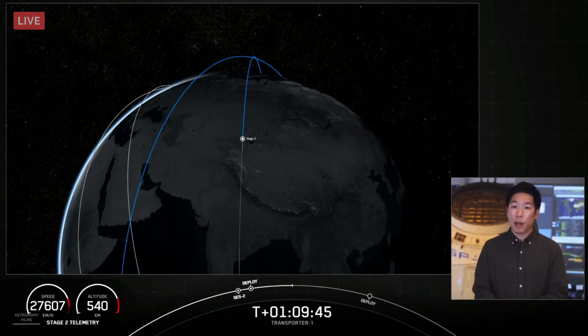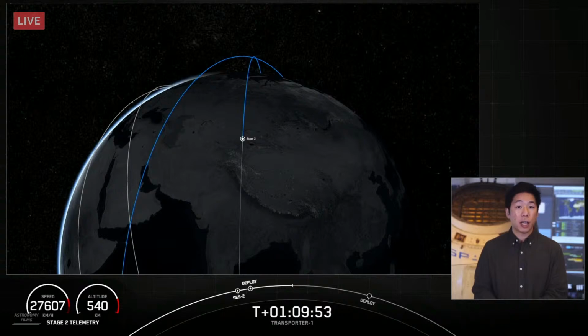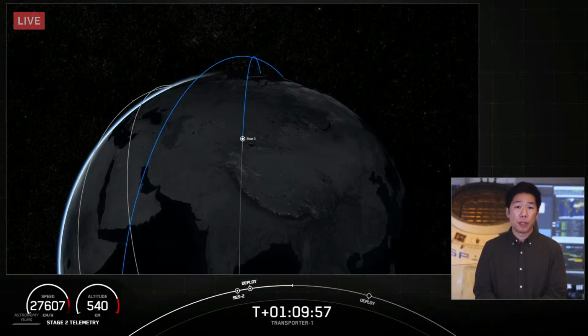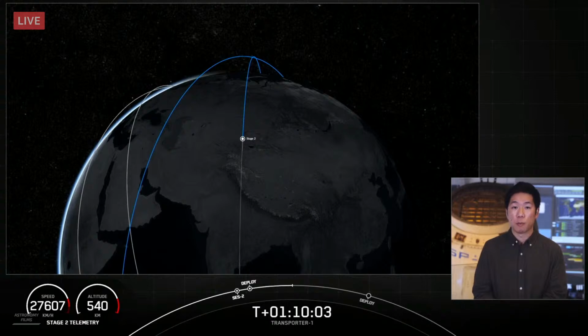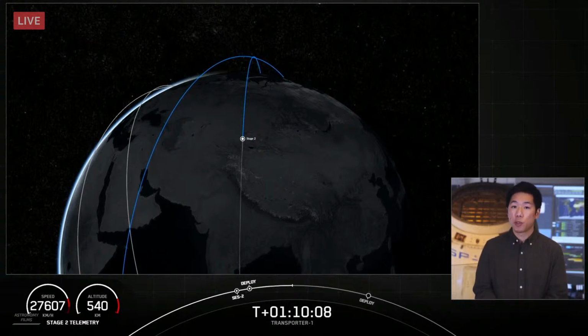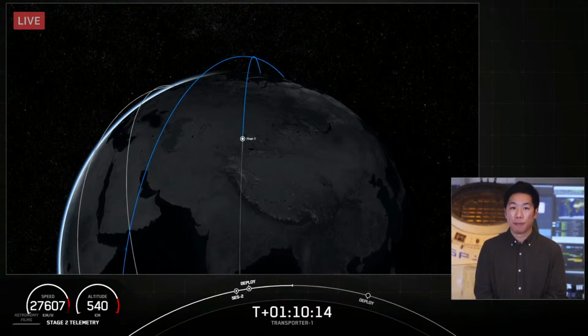9 spacecraft for NanoRacks will complete their deployment sequence. The first of 2 ports for our customer EXO launch will start and then finish deploying from port B3. Their second port, B2, will also begin its deploy sequence, but won't be completed until approximately T plus 1 hour and 16 minutes. EXO launch has a total of 30 spacecraft on today's mission. From there, 2 spacecraft will deploy for our customer Capella from 2 separate ports. And lastly, Spaceflight Incorporated customer IQPS's satellite will also separate.